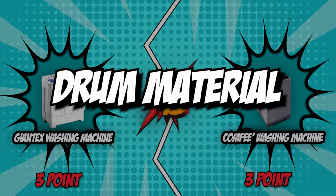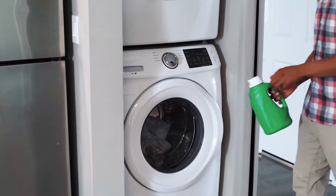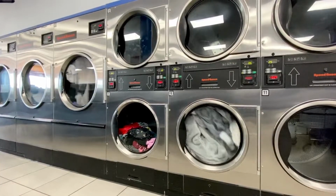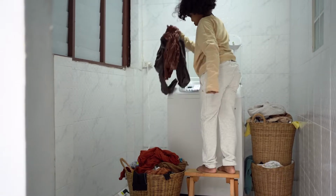The sixth and final category that these two brands will be going toe-to-toe with is their drum material. Tubs can be made of 3 different materials: plastic, porcelain enamel, or stainless steel. Plastic tubs are more durable than enamel ones, which can chip and rust. Stainless steel tubs, on the other hand, are thought to be the best because they can handle faster spin speeds and are much more durable.